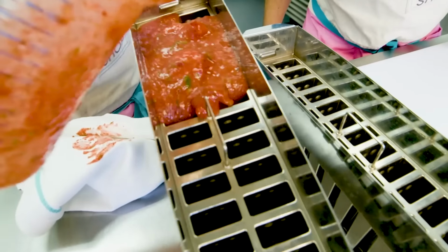Let's do this. Woohoo! Did you hear that? All right, you and I gonna make our very own flavor, and I am so excited. All right, let's see what we have to work with. All right, you know what kind of fruit this is, right? Yeah, this is an apple.